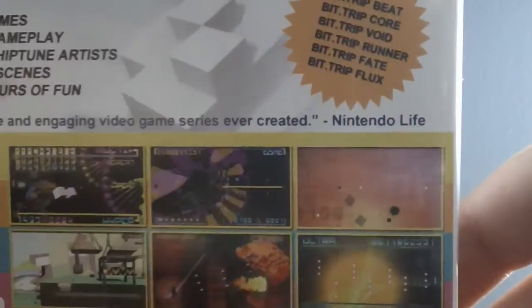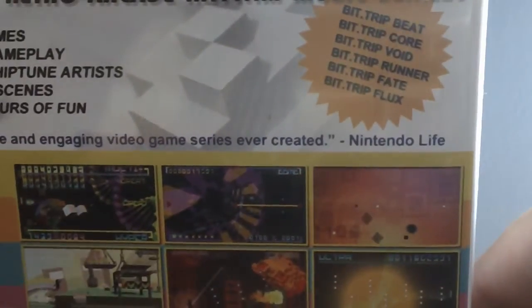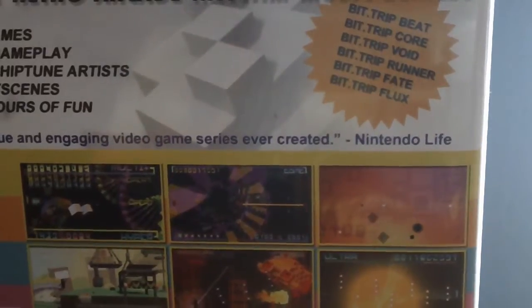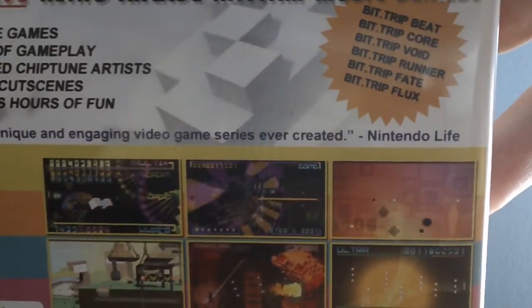Over here are all 6 of the games you'll find on this cartridge. All 6 of these games were originally released on the WiiWare service, and they're basically some of the most acclaimed games outside of some of the older Virtual Console titles on the WiiWare service. The games are, if you haven't already read them, Bit Trip Beat, Bit Trip Core, Bit Trip Void, Bit Trip Runner, Bit Trip Fate, and Bit Trip Flux.